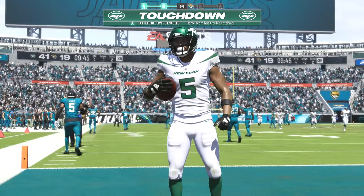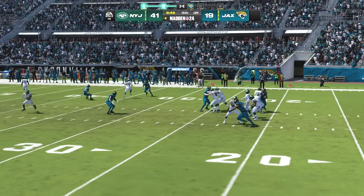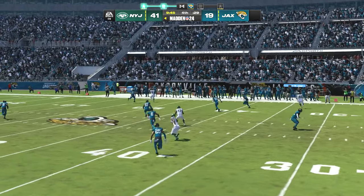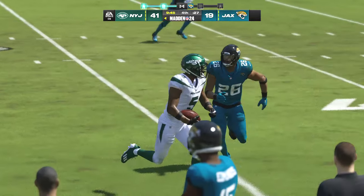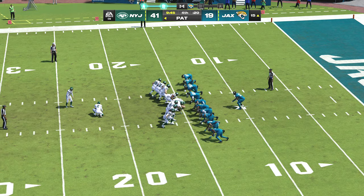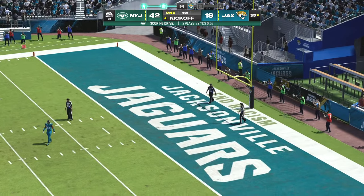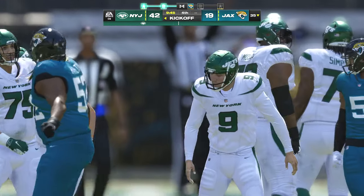Touchdown, New York. 4 touchdown passes now for Aaron Rodgers. And the Jets have opened up a 3-score lead as they pull away here in the 4th. Now Zerline on to add the extra point. And that PAT pushes the lead up to 23 now.